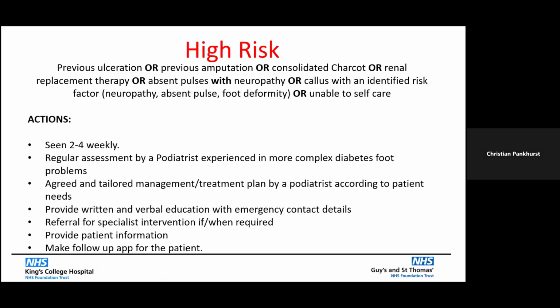For those of high risk, these are individuals with a previous ulceration or previous amputation or consolidated Charcot. They may be on renal replacement therapy or have absent pulses with neuropathy or callus with an identified risk factor. The recommendation is for agreed and tailored management plans and treatment pathways by a podiatrist who is experienced in complex diabetes foot problems, and again with written and verbal education and information provided.